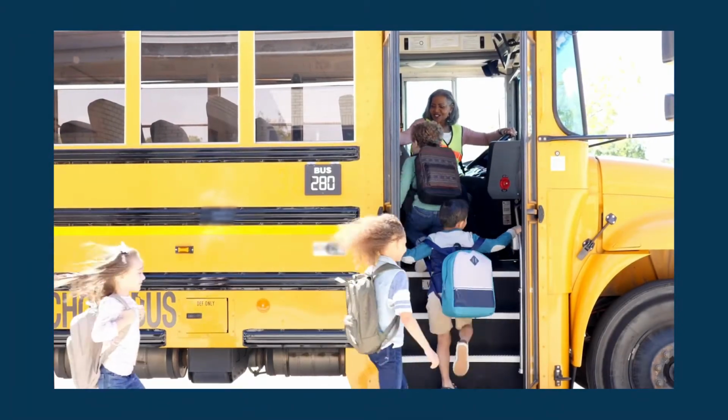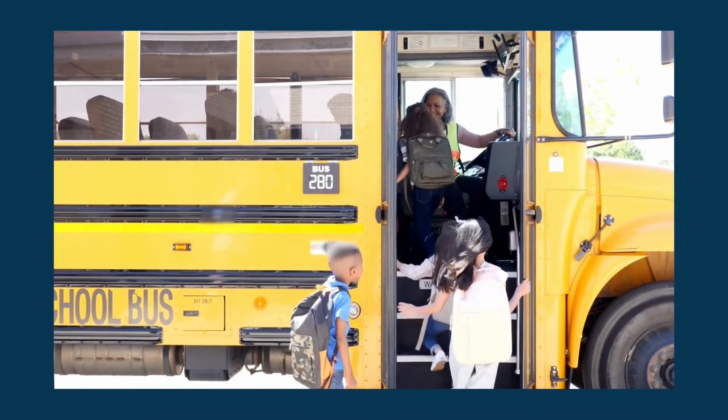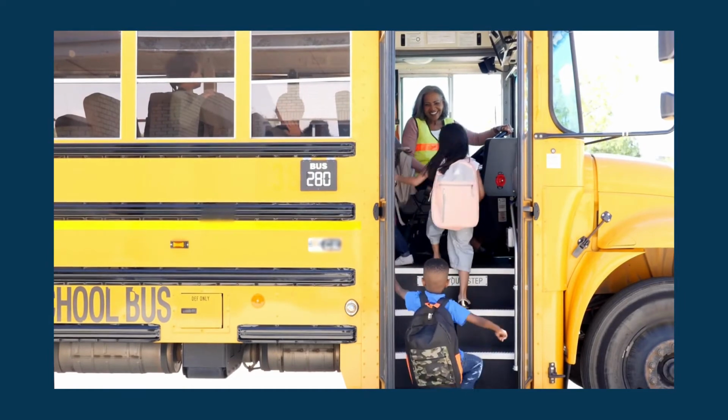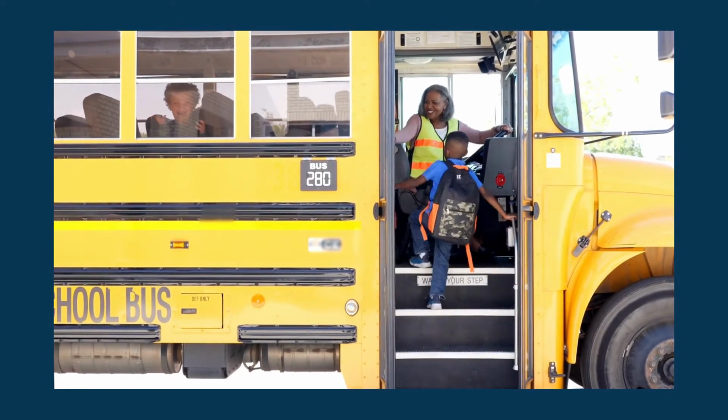When you go to school, sometimes you may be picked up by a big yellow school bus. The bus driver will encourage you to buckle up while they drive you to school. On your way to school, you can chat with friends, read, or look out the window.